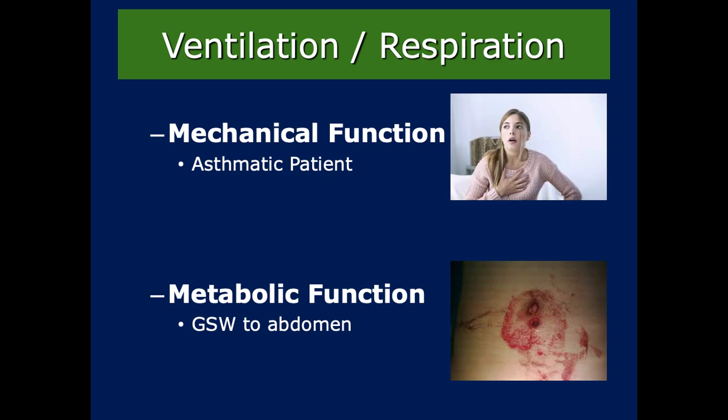So you have two patients here. The one on the top, this young lady, is having an asthma attack. And you've already learned, I'm sure, that when someone's having an asthma attack or an allergic reaction, they get bronchospasms. That means those tubes we talked about have shrunk in size. They're narrower. It's harder to get air into her lungs. She calls because she can't breathe. She can't get air in.